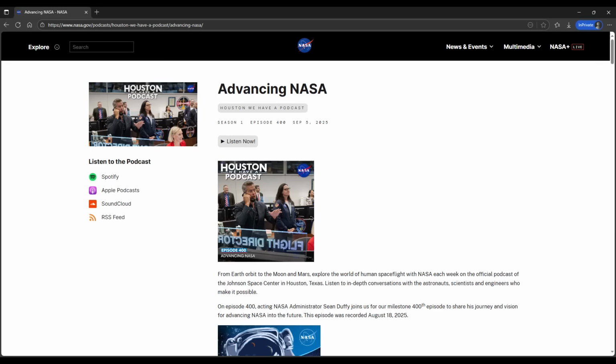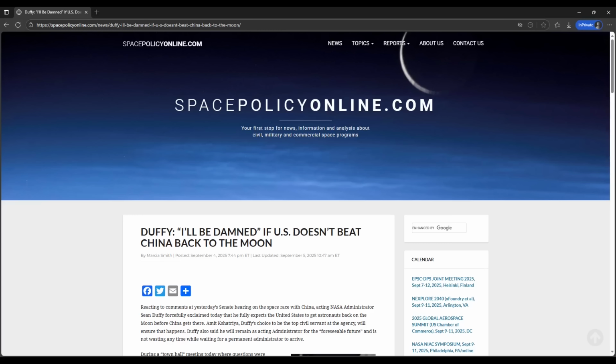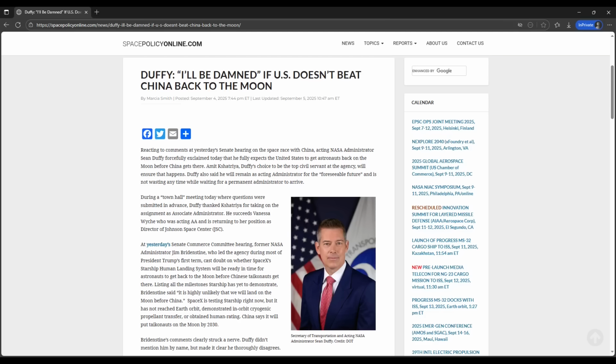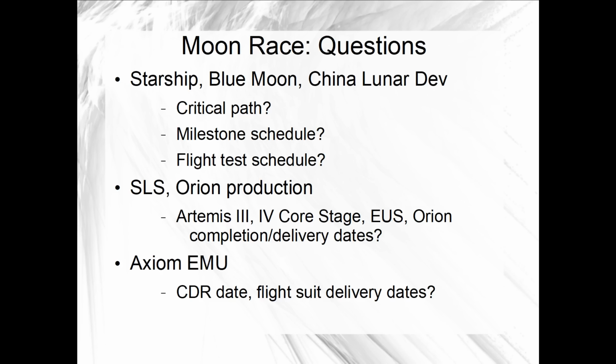In a Johnson Space Center Public Affairs podcast recorded in mid-August, Duffy only mentioned the race once and in the same sentence as the race to Mars that Musk and SpaceX are focused on. After the hearing, Duffy was much more focused on the moon first, and the race in particular, in remarks to the NASA workforce the next day, and then in a social media post and video quickly produced the day after that. While the emphasis in rhetoric changed, all the questions about milestones and timelines remain untouched.